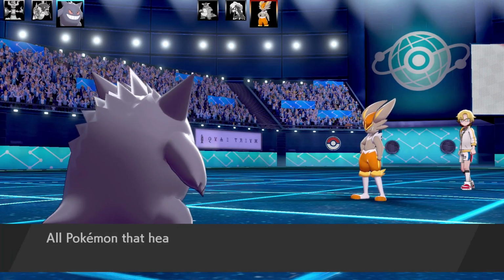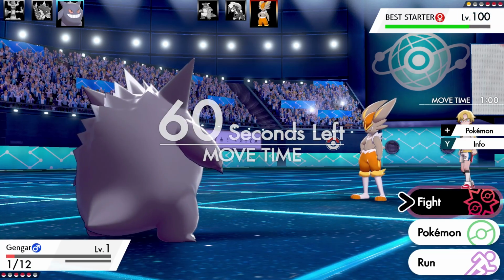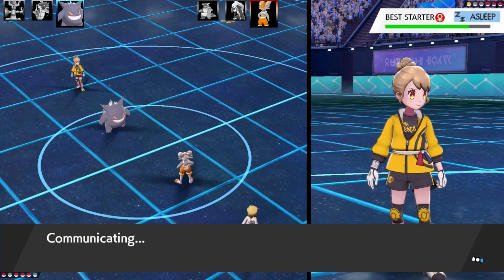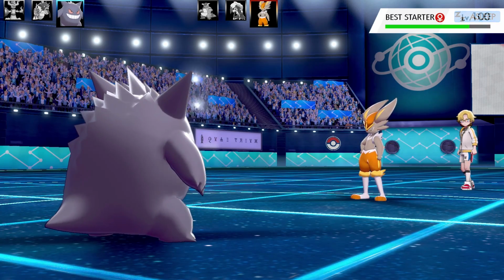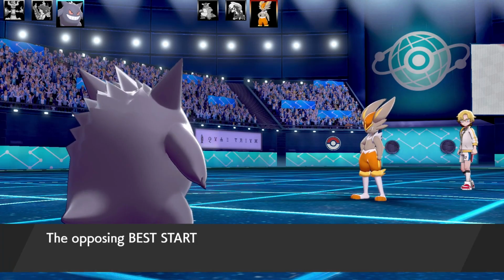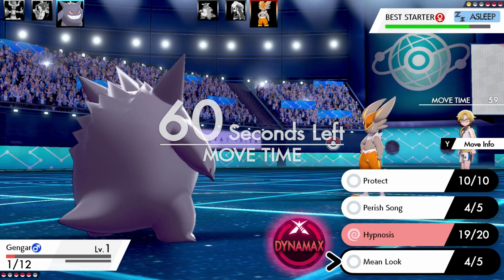So putting the Perish Song on the field. We've put the Cinderace to sleep, right? We've got the Perish Song up on the field. The only thing that's stopping me actually getting a KO now is trapping them in, because they could easily swap now, so I've got to get that Mean Look up ASAP. Fortunately they stayed here, and they're going to be asleep, so I'm getting very lucky that they're staying asleep. So go for that Mean Look there, intensely staring at that Cinderace. I don't know if I like the shiny Cinderace or not. I'm still on the fence about it.